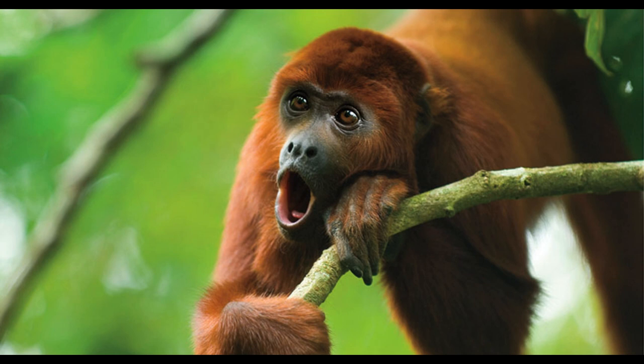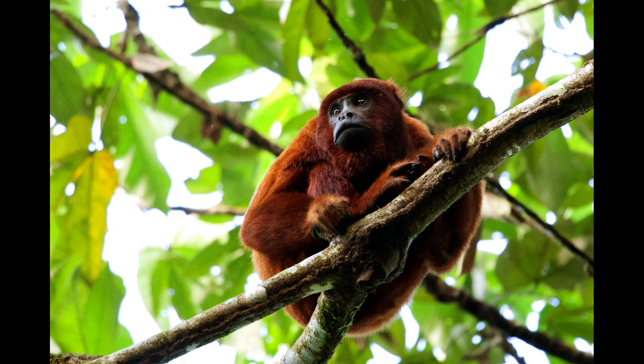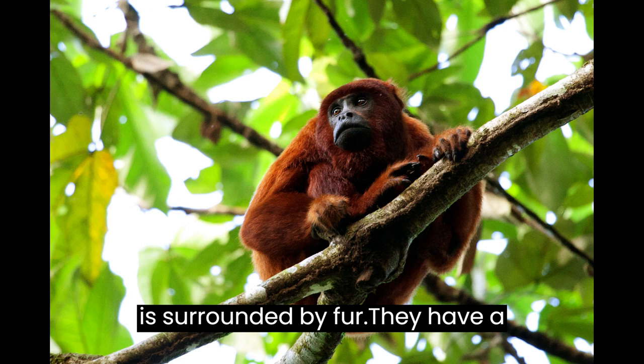Appearance. Red howlers are the biggest of the howler monkeys. This monkey has thick, brownish to dark red fur, with gold or bright orange underparts, the color varying with the age and where the animal lives. The naked dark face is surrounded by fur.